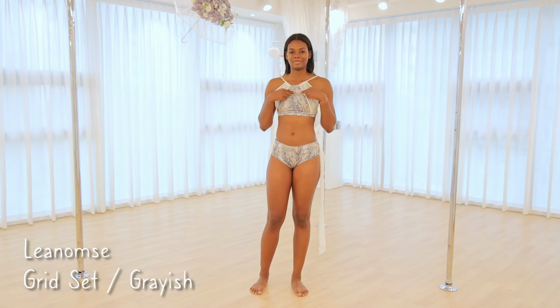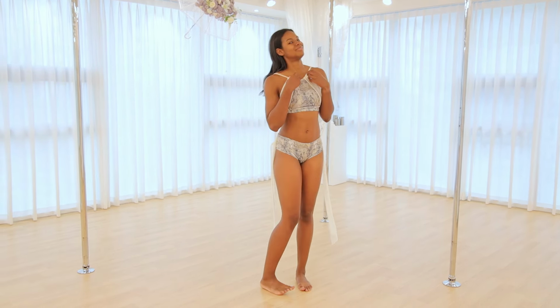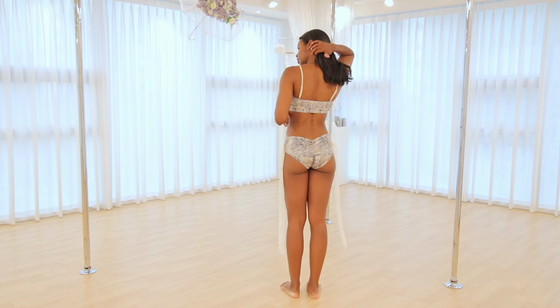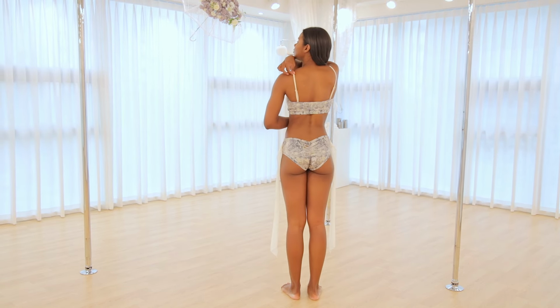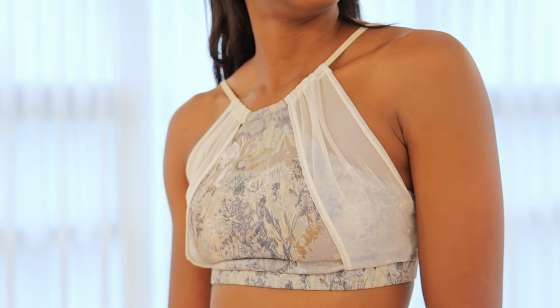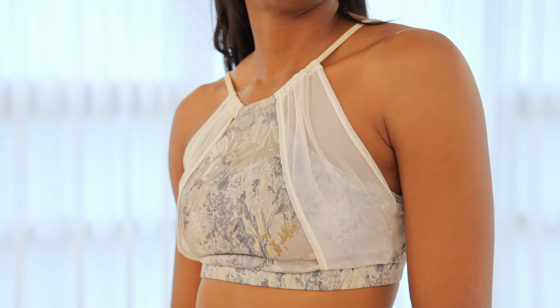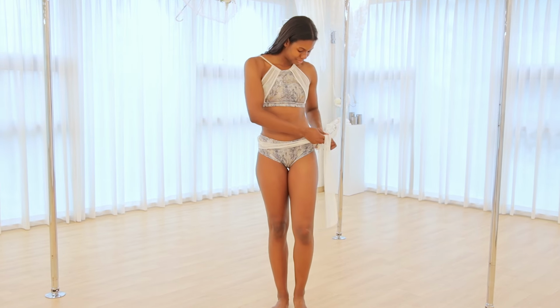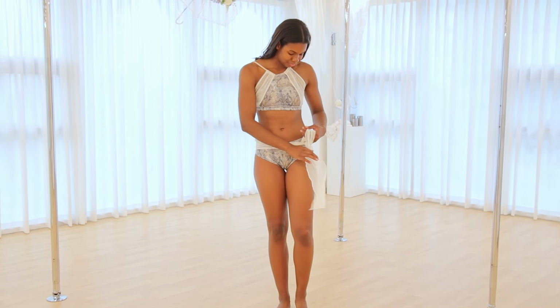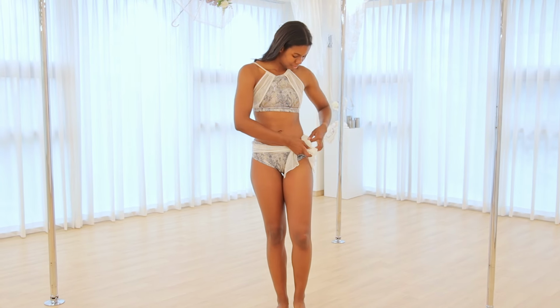This is the Greta set from Leanomse. I really like how it has a very artistic look to it. If I did pole profile, this is something I would love to have in my closet because it looks very professional. The straps you can have in two different ways, plain how I have them, or you can make it crossed. The bottoms are very flattering as well, and you have this tulle piece where you have many different ways to tie. You can tie around your waist, or in the back, or around your leg.